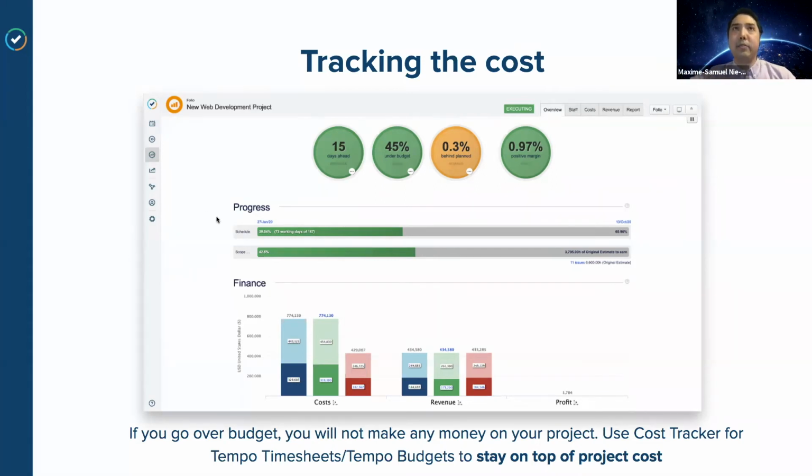So what we can see here, for example, for the new web development project, taking the same example that we had earlier, we can see that we're 15 days ahead of schedule. We're 45% under budget. In terms of revenue, however, it's a little tight. We're only 0.3% behind. And in terms of profit margin, we're only at 0.97. So while we're very ahead in terms of budgets and days ahead, we might want to closely monitor these last two metrics just to make sure that everything is still going to be as we want it to be.